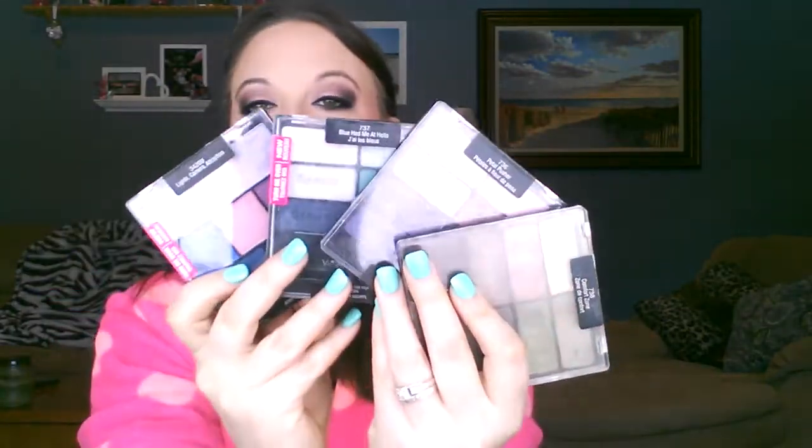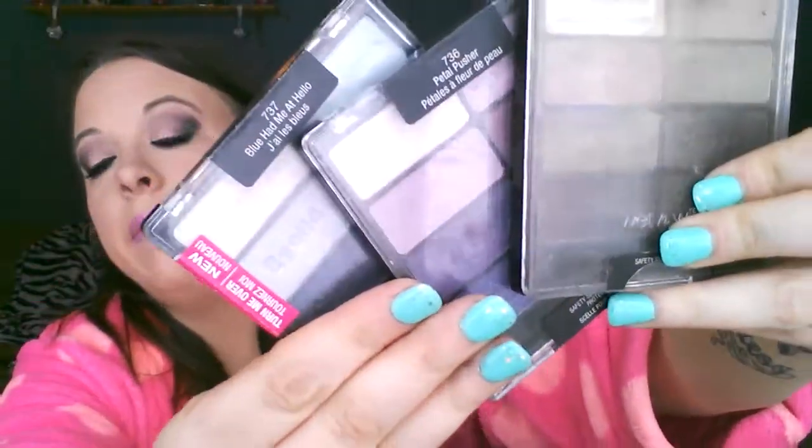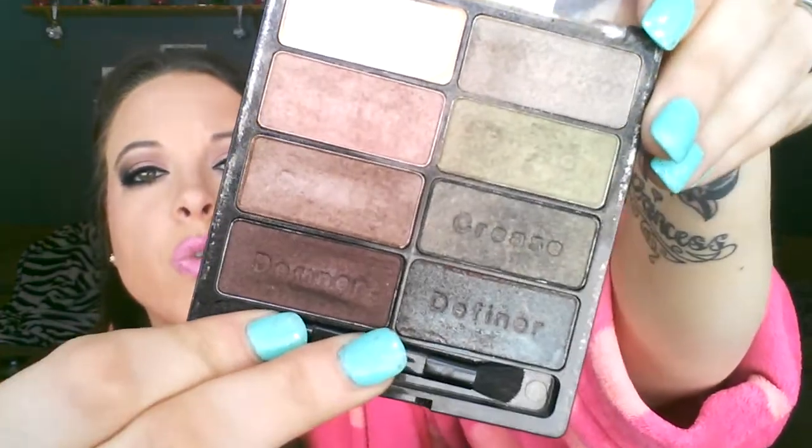And still on the Color Icon eyeshadows, these are amazing as well. I have 4 different ones here. This was a newer one. They changed up the style. I don't care for the style. But I have it in Blue Had Me at Hello, Pedal Pusher, and Comfort Zone. And I'm not going to swatch those ones, but I will show you guys. This one is Comfort Zone. I have used the crap out of this palette.